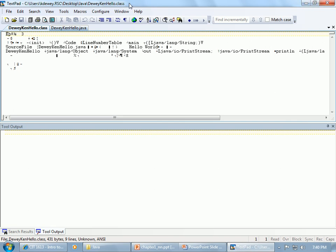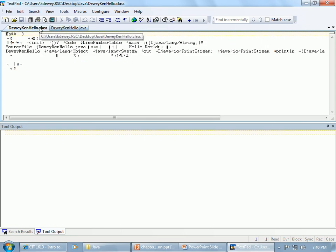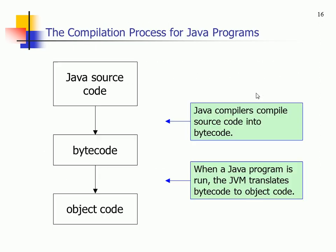Okay? So you can see it took this here, converted it to here. The hex editor would look different. Okay, so we use the JVM. It's going to show how it translates. So we take our source code into bytecode. The compiler compiles it into this intermediate value of bytecode.